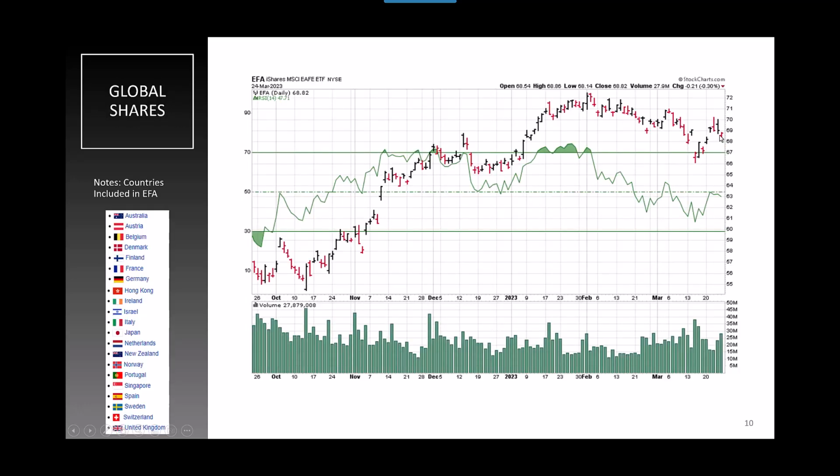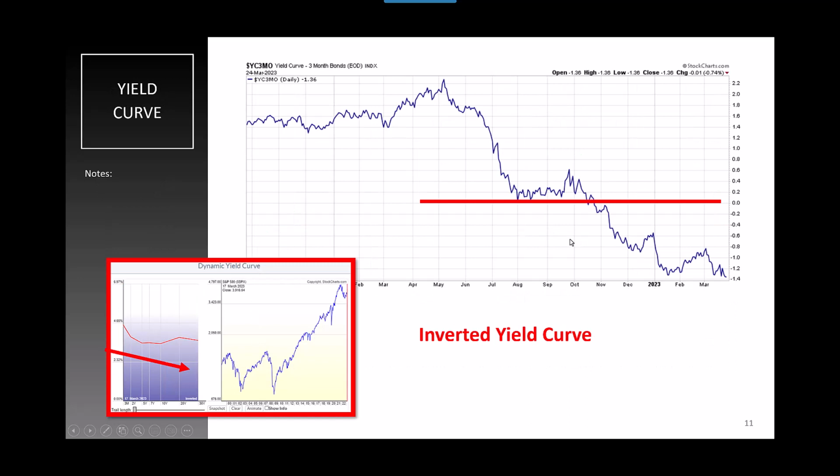Global shares also rallying here. Now, something very interesting here. We've had this negative yield curve for a long time, and for the last several weeks, it's been going back more negative, which is, quite frankly, bearish for the stock market. It's bearish for the economy and bearish for the stock market. So this is one of the things why I say I'm a tepid bull right now, not a wild-eyed bull.